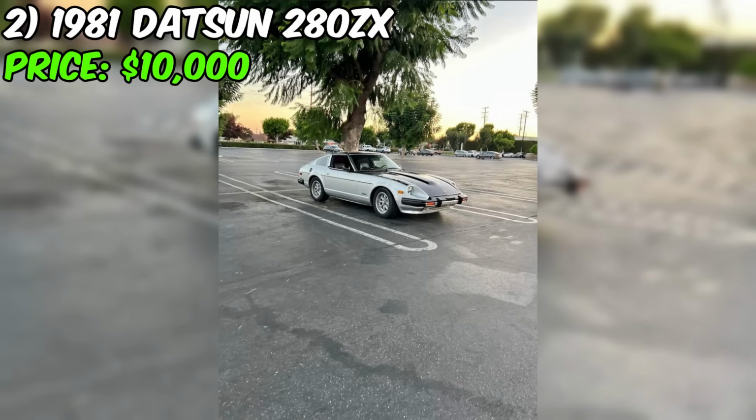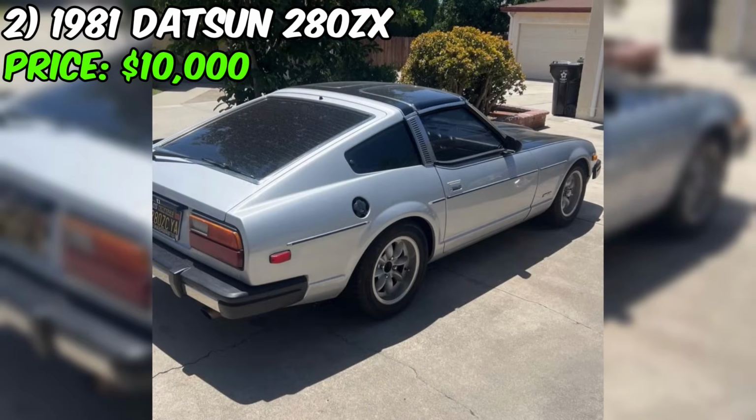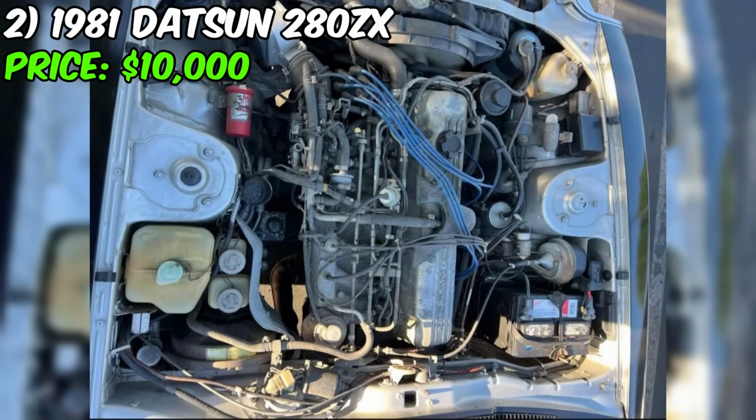Introducing the 1981 Datsun 280ZX, currently up for grabs at an enticing price of $10,000 on Facebook Marketplace. Let's delve into the details. This classic beauty has clocked 190,000 miles on its journey and boasts an automatic transmission. The exterior flaunts a sleek gray finish while the interior exudes elegance in black.